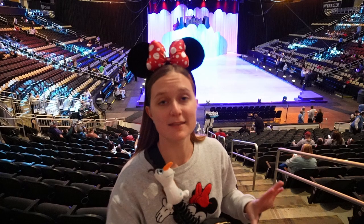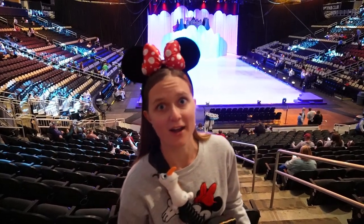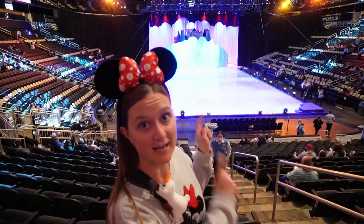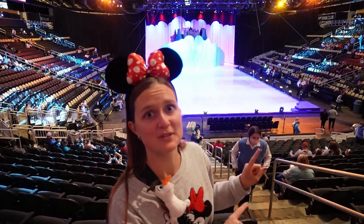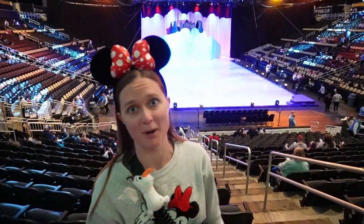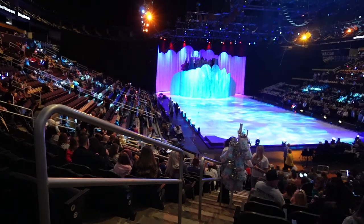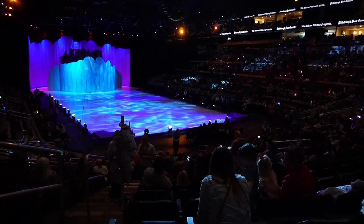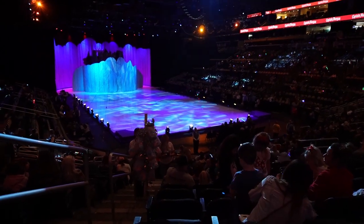So here we are in the section where we're going to be sitting for Disney on Ice. Look at the beautiful stage in the background. The ice looks beautiful, and it looks like there's some fun props we're going to be able to see during the show, like a castle, maybe some Frozen scenes. So I'm super pumped for the show. All right, we have officially sat down in our seats. Let me show you where we are seated exactly. So we are in section 108, we're in row R, and we have seats 18, 19, and 20.